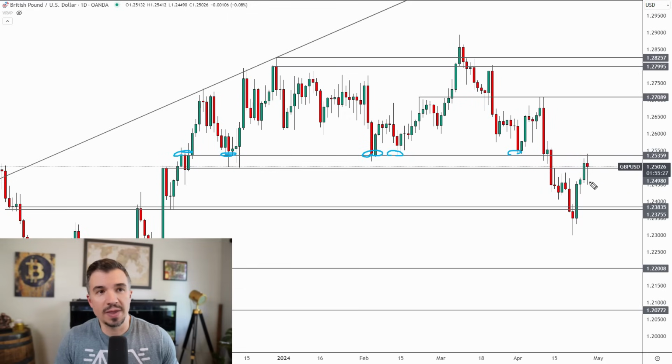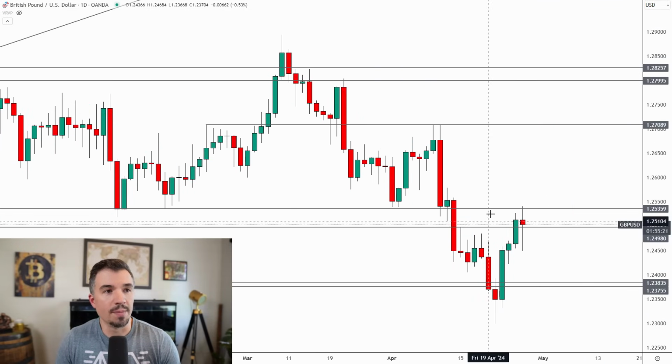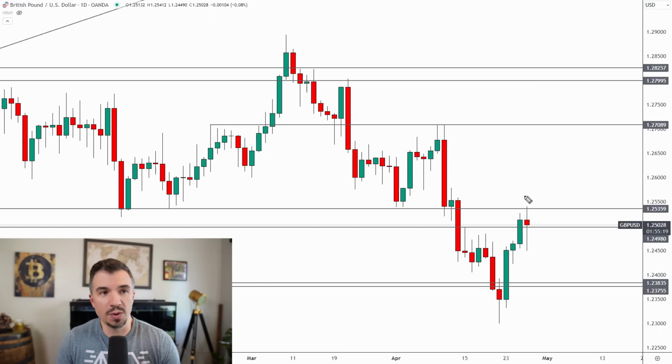So I think what this is going to come down to is, can we see the pound close above 1.2535 next week? Much like the euro, if we do get a close up here next week and the market can reclaim this, then that would be bullish toward levels like 1.27, potentially higher.